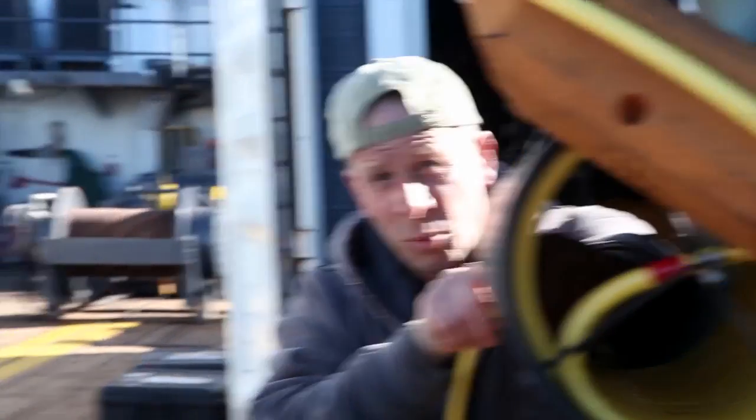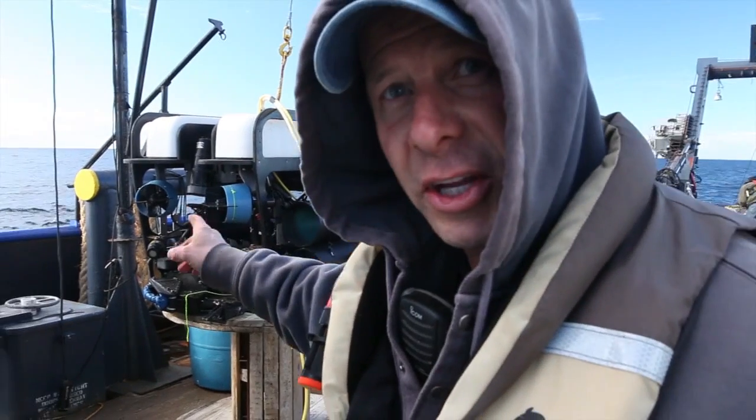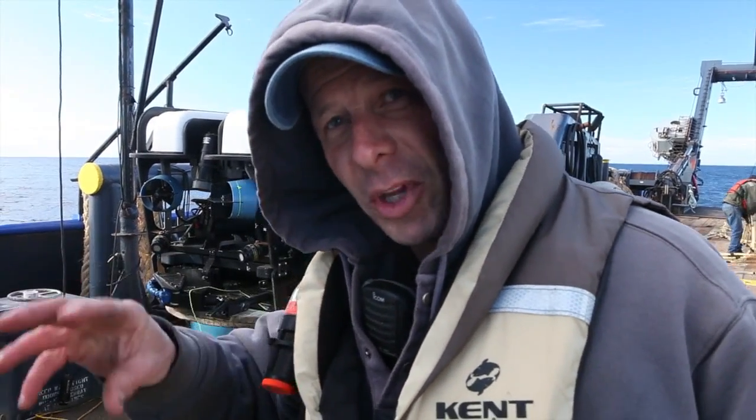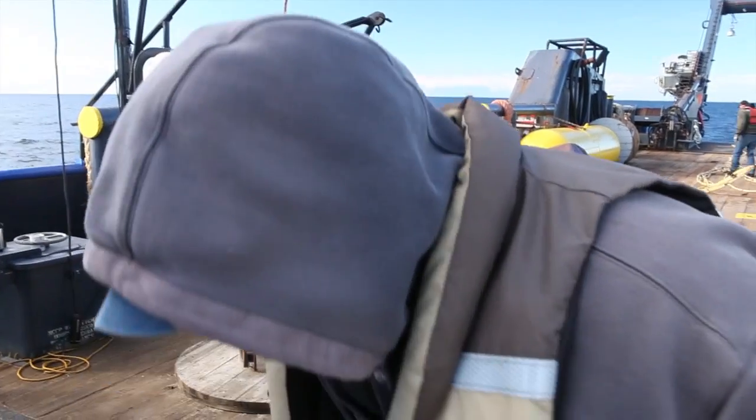Never in really deep water, but it seems to work very well. But it just gets loaded in there like a giant slinky, and then when we get down there and release it, it uncoils and comes out. So hopefully we'll be able to deliver it where it needs to go.